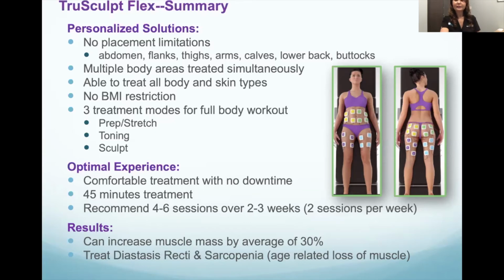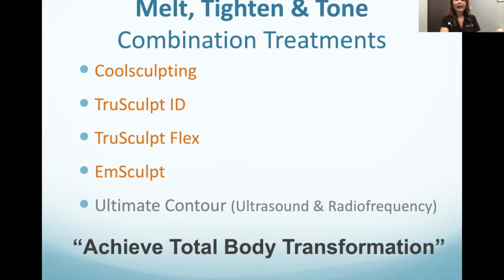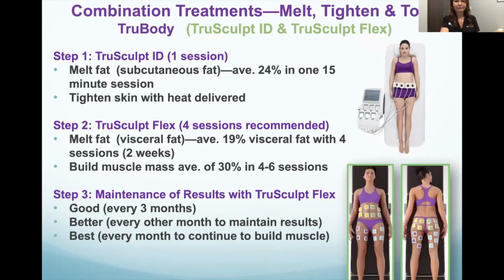And besides increasing your muscle mass to look good, you can also treat your diastasis recti and sarcopenia, which is age-related loss of muscle. Now, this is where I think that combination treatment really makes sense. So we know that all these treatments work: Coolsculpting, TrueSculpt ID, Flex, and M-Sculpt. And there is another procedure called Ultimate Contour, which is ultrasound radio frequency. If these work by themselves, what would happen if we combine them? So we can achieve that total body transformation to melt, tighten, and tone.